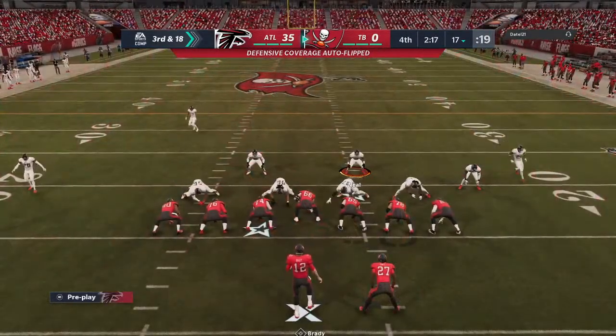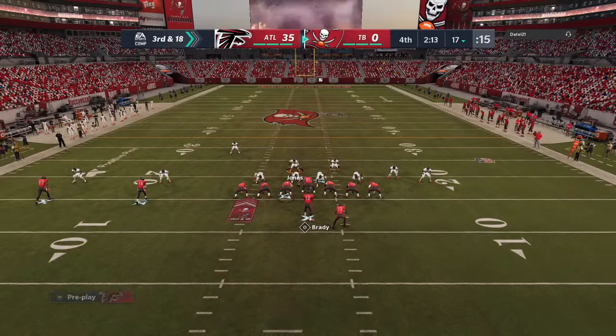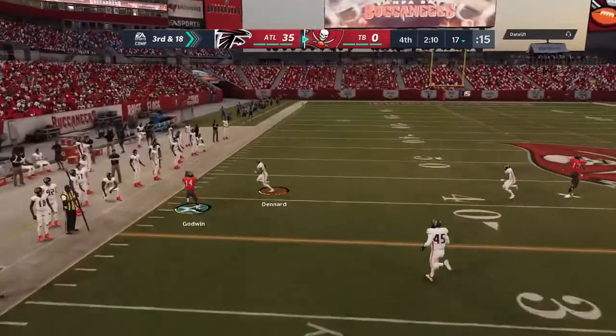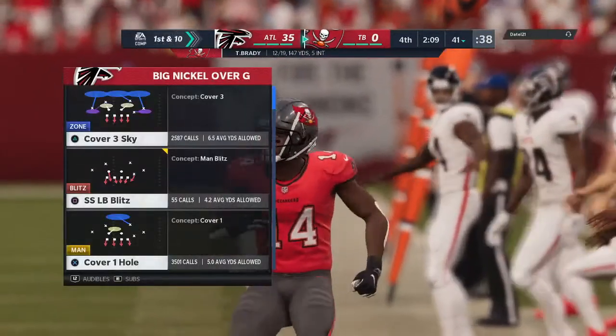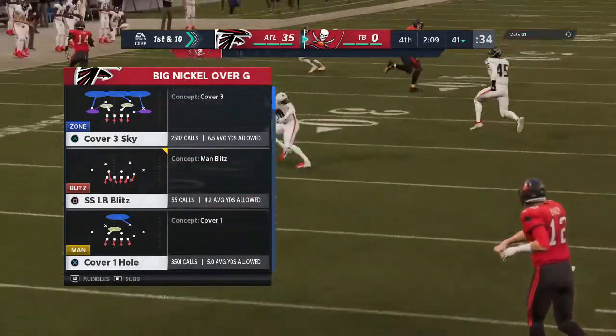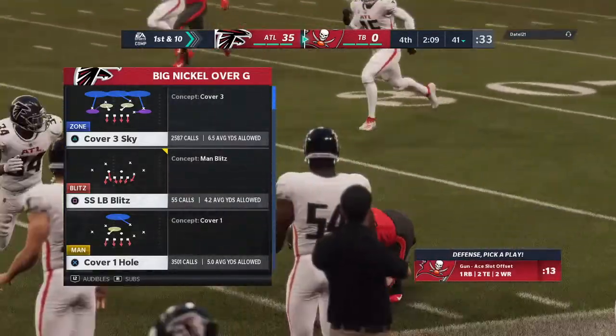So Brady and the Bucs need to work a little magic. 3rd and long after that last sack. From the gun, it's Brady. Open man has got one. It's complete. And past the 40 before he's out of bounds. The defense shaking their heads, not aggressive enough, and they allow him to convert a 3rd and 18.